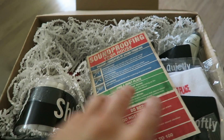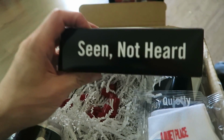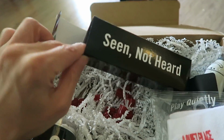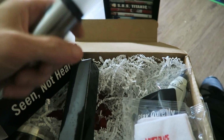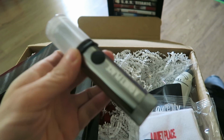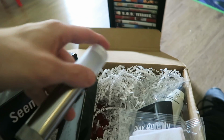But the other stuff in this box is, of course, some of the candy spilled out in there. What is this? Seen, not heard. Let's open this up and see what that is. Ooh, is it a flashlight? Looks like a cool little flashlight. It says A Quiet Place on it. That's pretty sick.